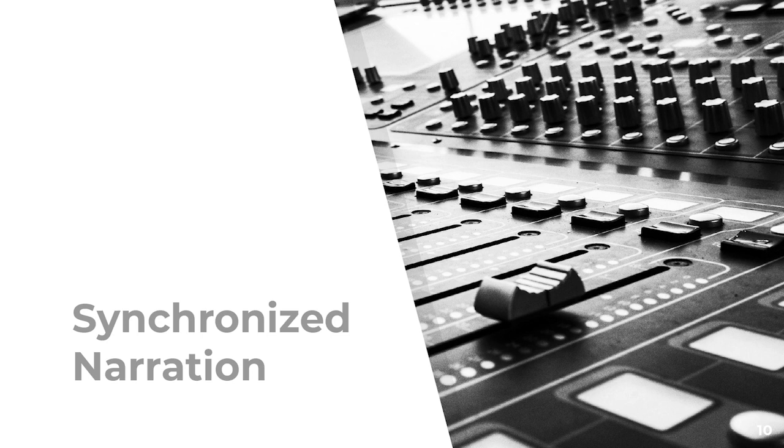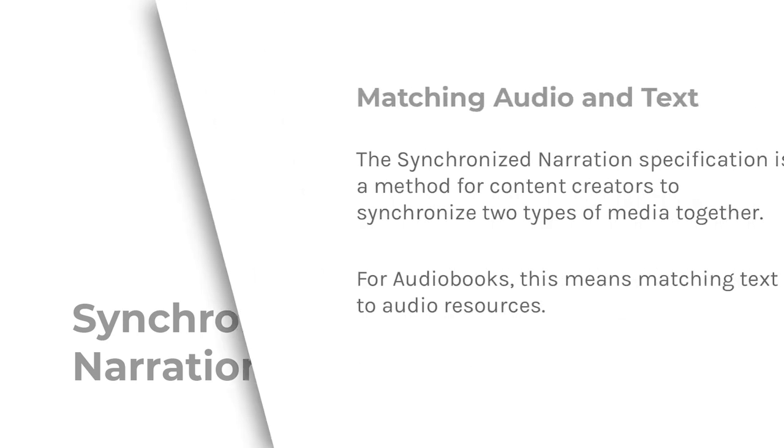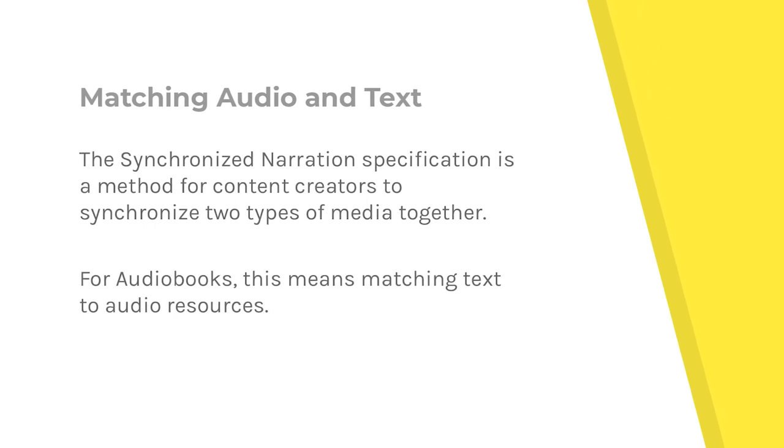As I mentioned, there's another part to the audiobook specification, and that's synchronized narration. Synchronized narration is actually a separate specification. It's a note that was produced by the synchronized narration community group. Its purpose is to provide a method for content creators to synchronize two types of media together. In the audiobooks context, this means matching text to audio resources. And it has an opportunity to create a really good accessible format.